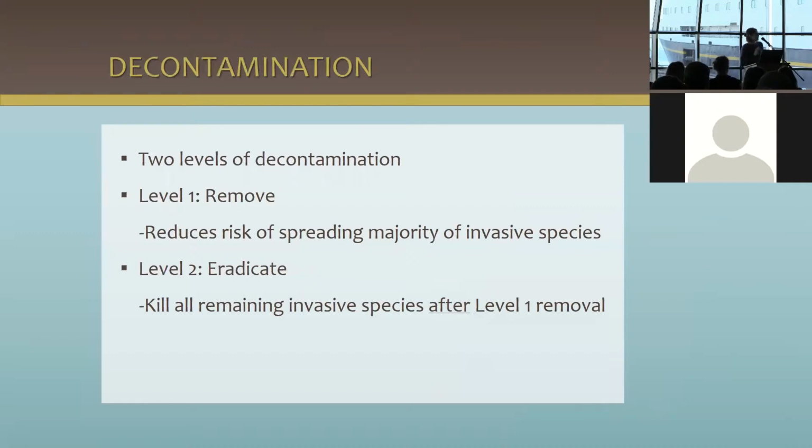All right, so you know how to avoid the pests, but we do have to do some decon as well. So there are two different levels of decontamination. Level 1, we should all be doing every time we leave a site, and this is just basic removal. So it reduces the risk of spreading invasive species to new sites. And then level 2, this is for special occasions. It's for complete eradication. It's going to kill all the remaining invasive species after level 1. So if you are in a situation where you do level 2 decon, you should have done level 1 first.